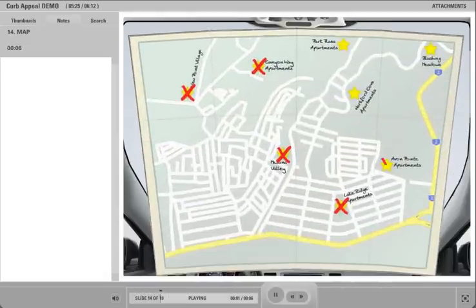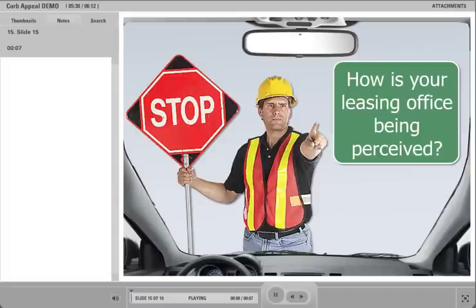Oh no! Another community crossed off the list as a result of poor curb appeal. How is your leasing office being perceived? Take this quick survey to see how your community is performing.